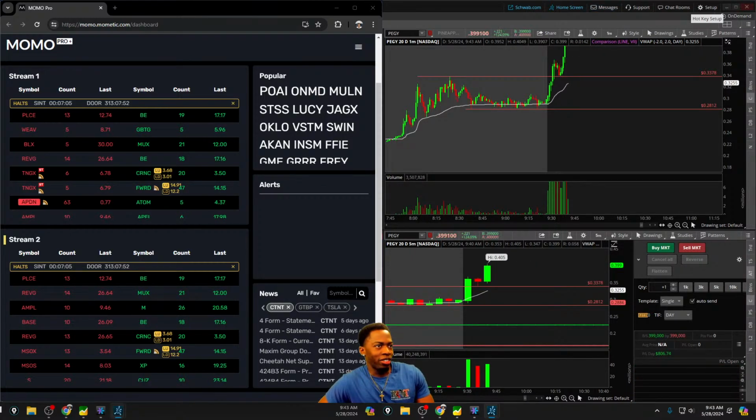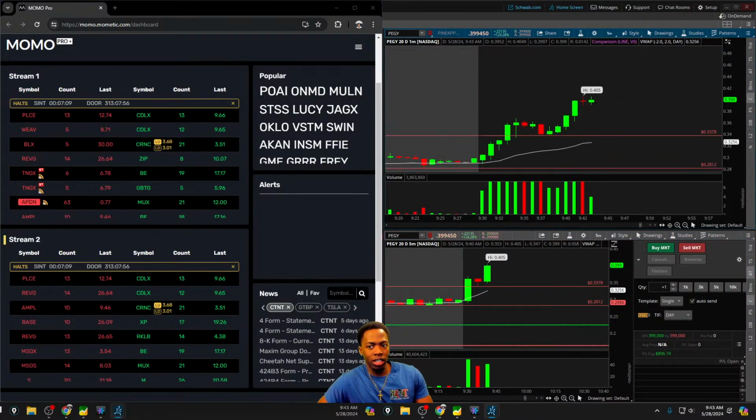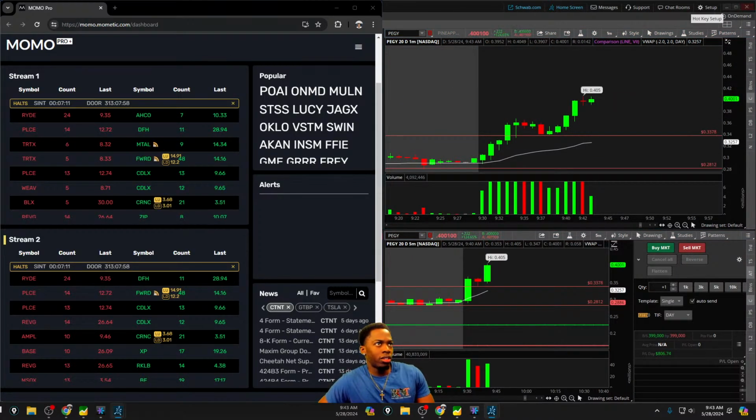It needs to come. Can we see a pullback? Can we see a proper pullback here? PEGY. We're at the highs at 40.50. The 5-minute candle has 2 minutes left. There's still time for a good proper pullback, but it's possible it just keeps going.